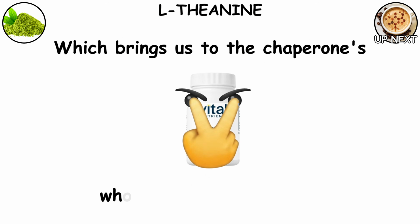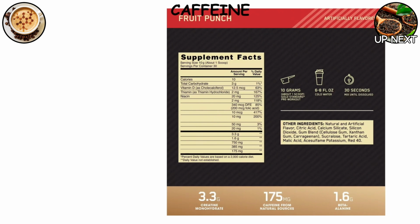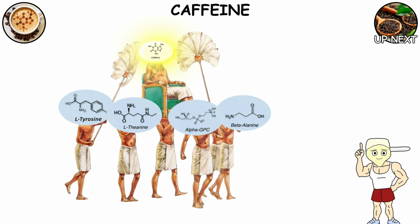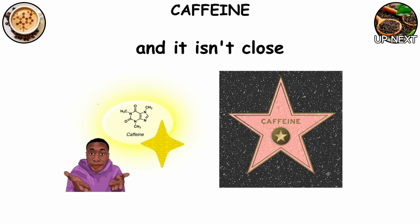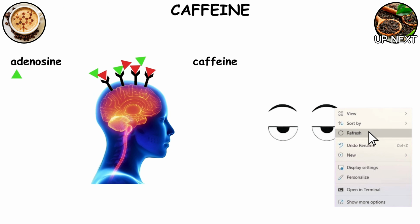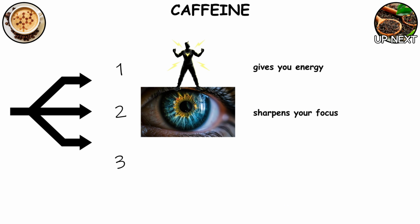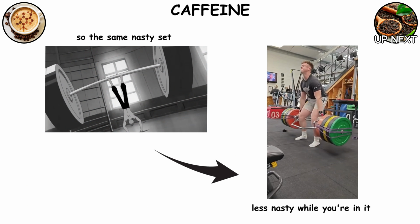Which brings us to the chaperone's whole reason for existing: caffeine. Out of every ingredient in the tub, this is the one that reliably, undeniably works. Everything else on this list is either supporting cast or a big fat maybe. Caffeine is the star, and it isn't close. You know the basics. It blocks the brain signal that makes you feel tired, so your fatigue turns itself down. But the reason it earns top billing is that it does 3 jobs at once. It gives you energy, it sharpens your focus, and it makes hard work feel easier, so the same nasty set feels less nasty while you're in it.